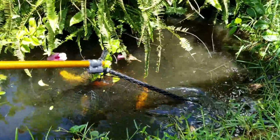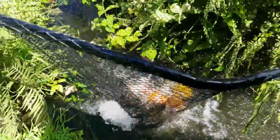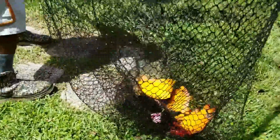Okay, I got a lot of the fish. I'm gonna just go ahead and lift. Oh my gosh, what are we getting here? Guys, there's all types of fish in this pond that we don't even know about. Oh my god. Come on, let's check them out. Let's see what we have in here.